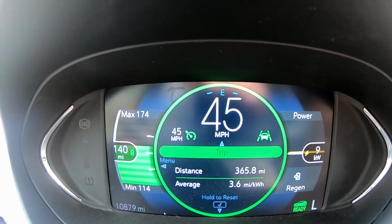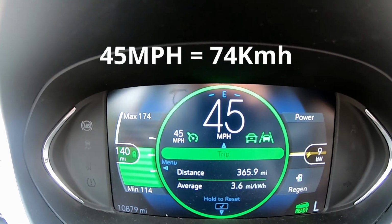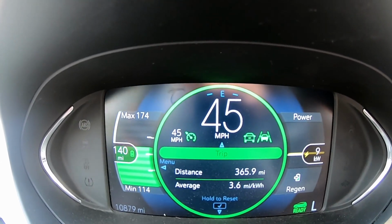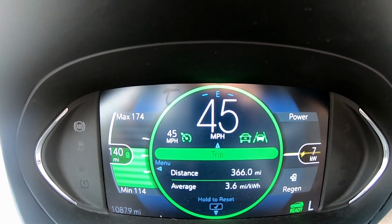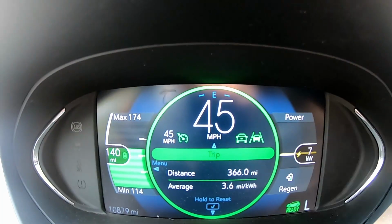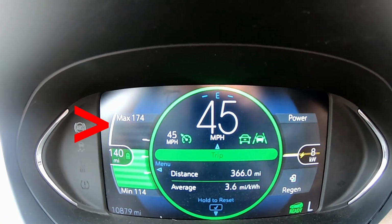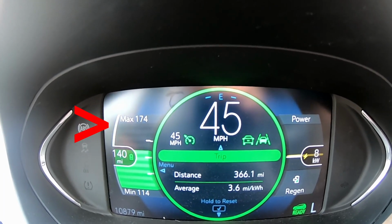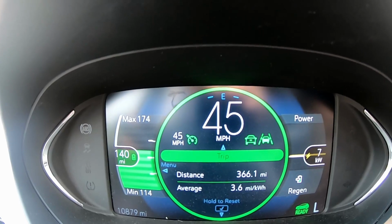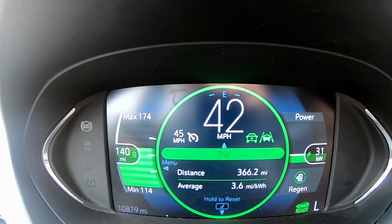The speed limit in the park is 45 miles an hour. We're almost hypermiling. Probably at 40 miles an hour is when you could get the maximum range out of this. But as you can see, the green line above the 140 miles extends all the way up to the top, which means we're just super efficient. And we keep cruising at that speed.